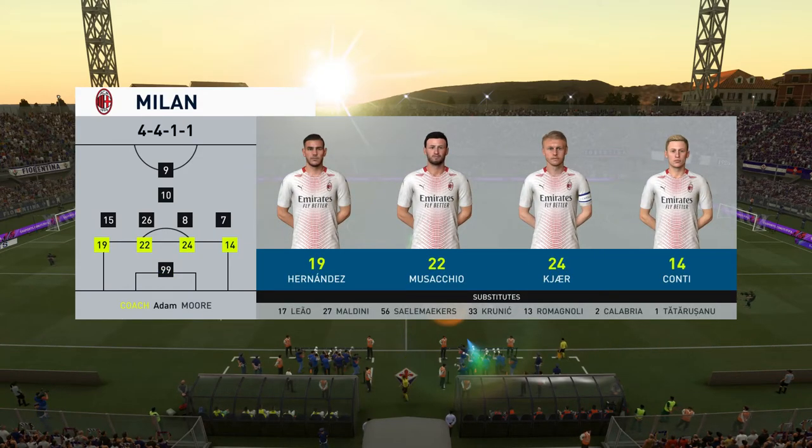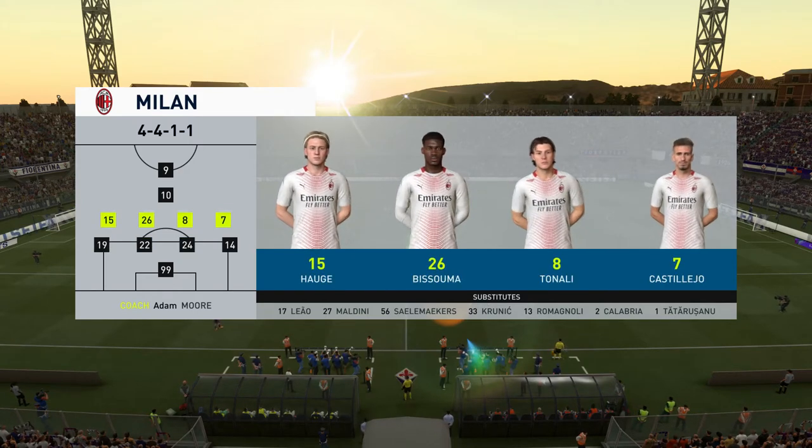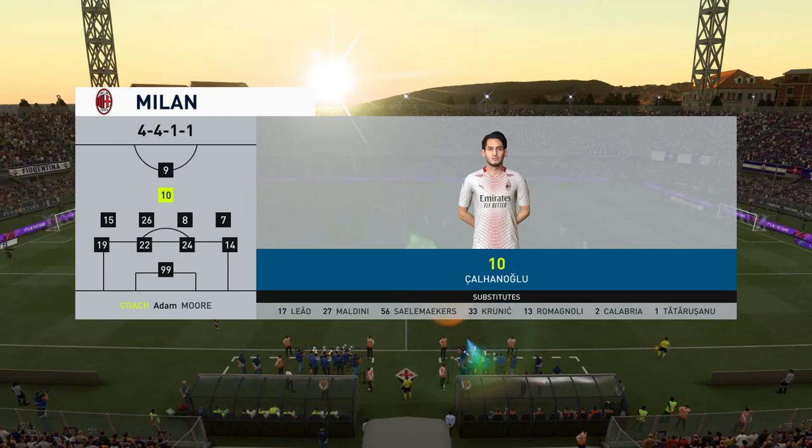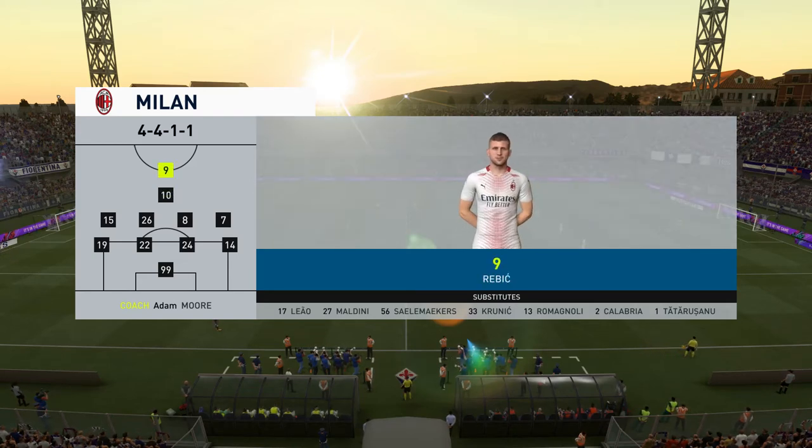And Milan's lineup looks like this. Gianluigi Donnarumma is the keeper. Matteo Musacchio plays alongside Simon Kjær in central defence. And leading the line is Ante Rebic.